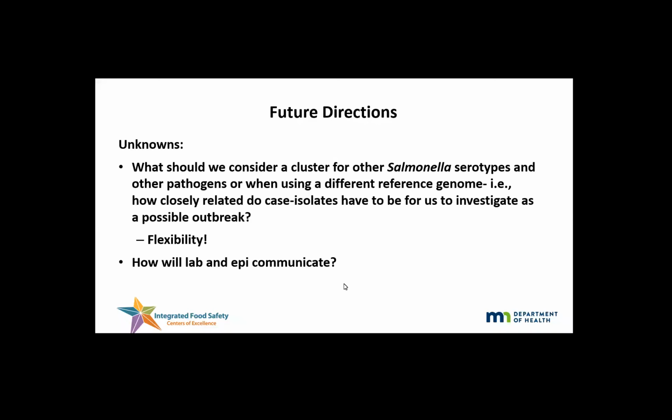So there are still a lot of unknowns. We're still implementing this, and a lot of states or laboratories have not started working with the epi yet, and epis haven't necessarily started using whole genome sequencing. That makes us all a little uncomfortable. Even questions like what should we consider a cluster for other Salmonella serotypes or for other pathogens, or if we're even using a different reference genome, things change. So that's a big question.